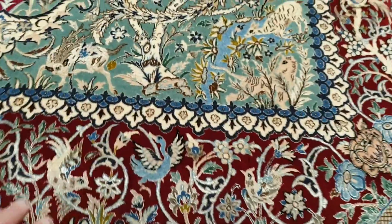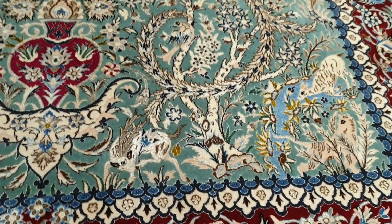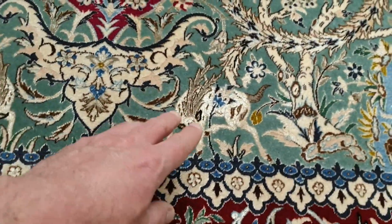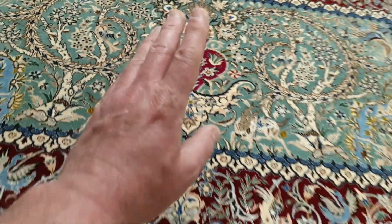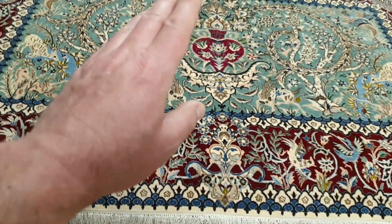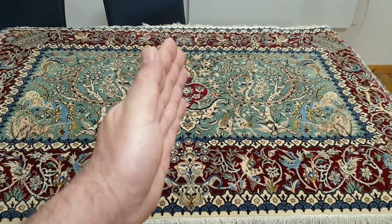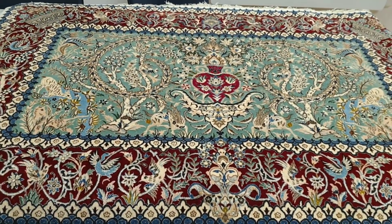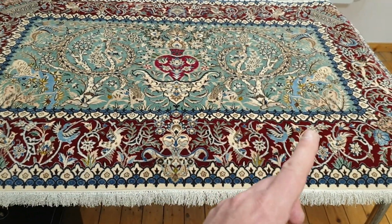And you can see it in the design. This is almost like what we call a tree of life design. You have the waters, you have the animals, you have the birds, you have the trees. But what is also classic for the Nain rugs is what we call a mirrored reflection. The left side is identical to the right side.